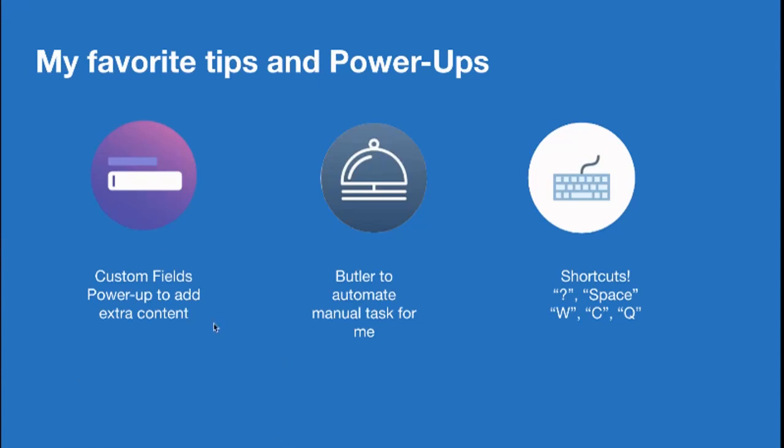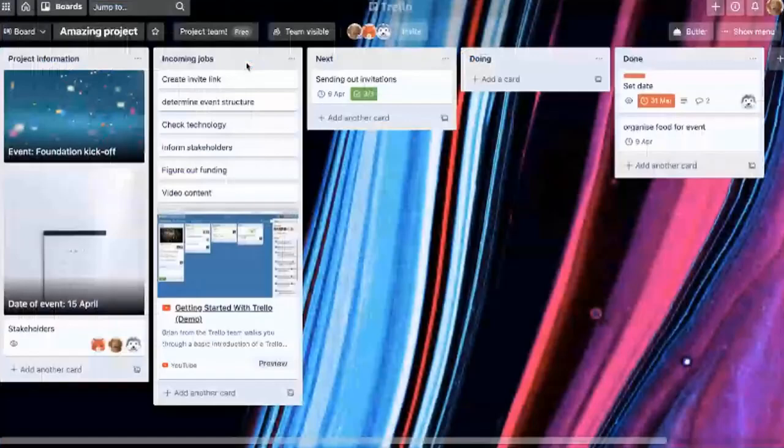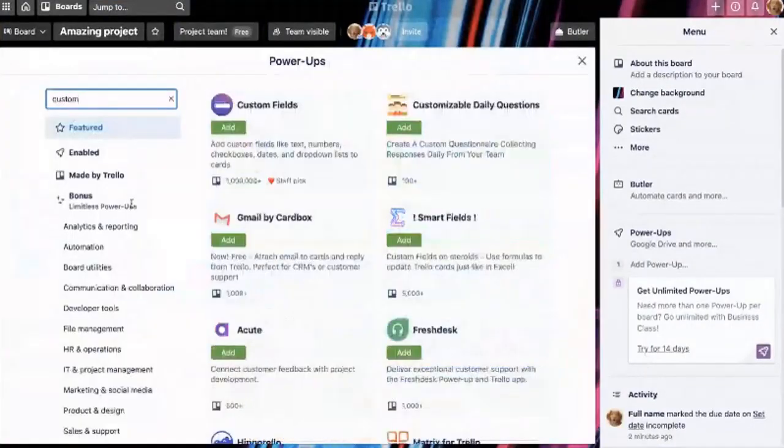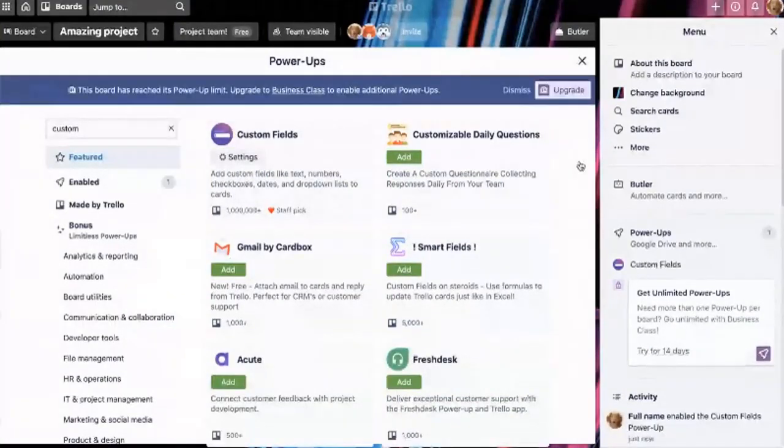Another one is custom fields. This is a power-up that was created by Trello, and basically it allows you to add fields to the back of a card. I can show this in action. I'll just enable it quickly. Here, add the power-up. Cool. So I've added it to my board now.